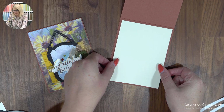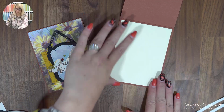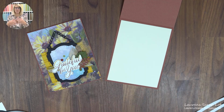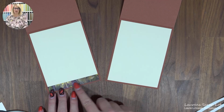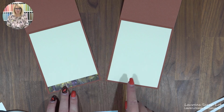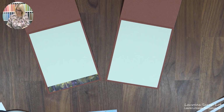Now, when I'm cutting the beautiful designer series paper for the front of my card, I often end up with a lot of little scraps. They're kind of cut-offs. I might not have enough room to use them on something else. So this is one of those cut-offs. It's about 1/2 inch by 4, and I've just cut that when I cut my card front for the inside of the card. Now these pieces can be thicker or thinner depending on what scraps you have. There's no right or wrong for this piece.